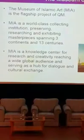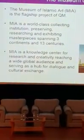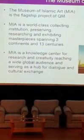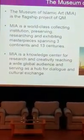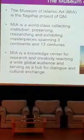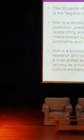So the Museum of Islamic Art is the flagship project of Qatar Museums. It's a world-class collecting institution, preserving, researching, and exhibiting masterpieces spanning 3 continents and 13 centuries. MIA is a knowledge center for research and creativity, reaching a wide global audience and serving as a hub and a dialogue for cultural exchange.